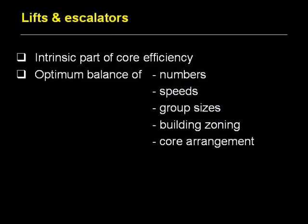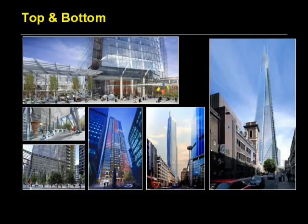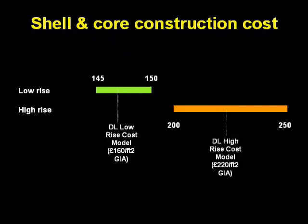I won't pause and list escalators, it's not a surprise to you to know that's a significant cost. And increasingly, the top and bottom of the building become costly items as town planning requirements and so on start to introduce requirements for overhanging public areas and the like. So typically, shown core for a 150 mistake should be 180.